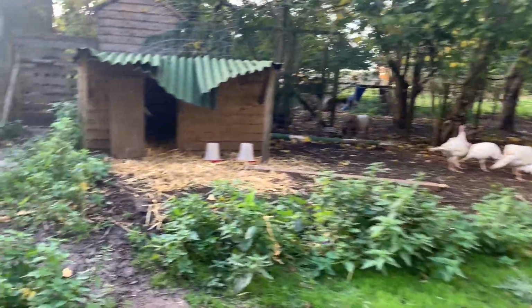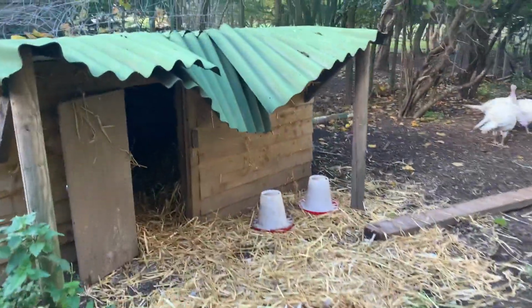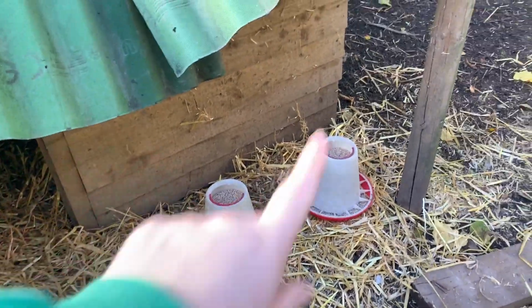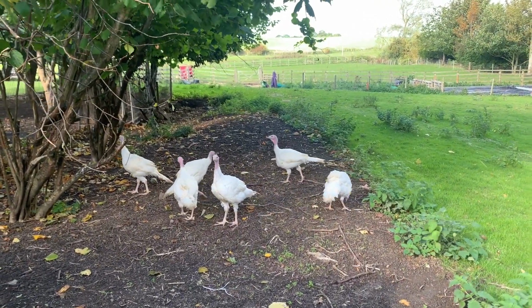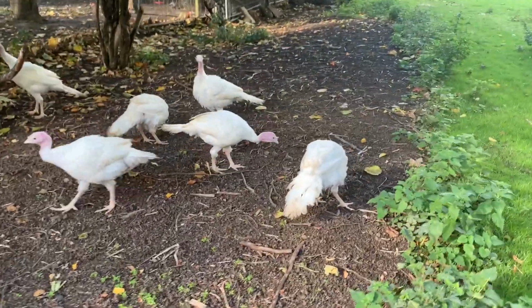And this is the ramshackle house. So the roof's unfortunately broken. This used to be the Brahma's coop, and we've just filled it with nice fresh straw. Stephen will have to take this off at some point, but it's safe enough for now. And then we've just put the feeder underneath, but it's not going to rain for a while, so they should be okay. So this is the first time these guys have been outside. We've only got 6, and they're all just for us here on the smallholding.